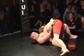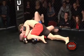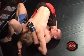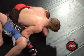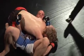Oh, a nice reversal there. I would like Durkan to keep those hips down. If he's going to keep this control, he needs to keep those hips down. Maybe fairly evenly matched on the ground, these two. Yeah, it's been to and fro. Coming to the end of the round. He's lifting his hips again.